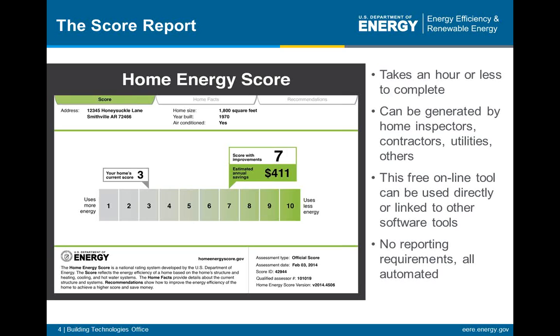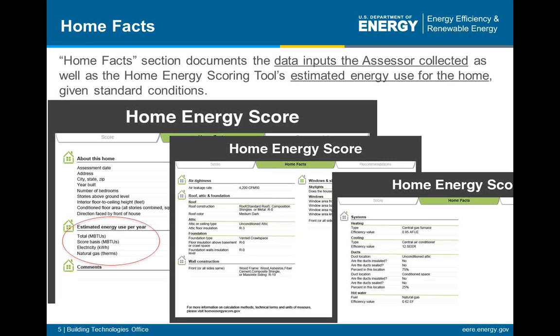It also gives you an estimate of how much you could save given those improvements. The second part is on slide 5. That's the home facts, and here it really details all of the data that was collected by the assessor, so everything they measured in terms of insulation and what kind of heating system they had and what the SEER value was of the air conditioner, those kinds of things.